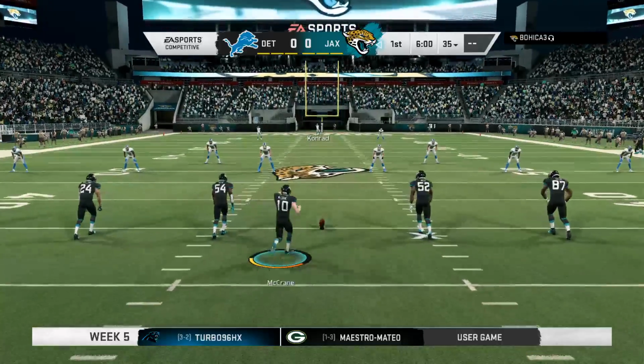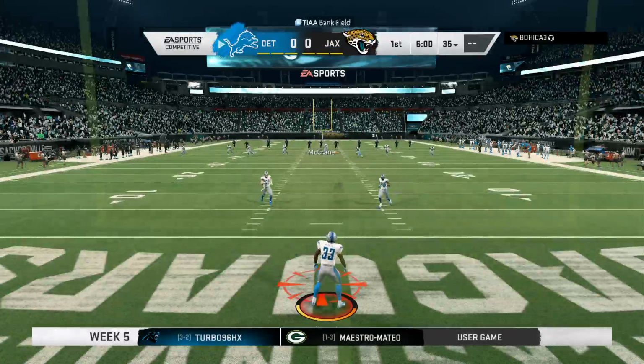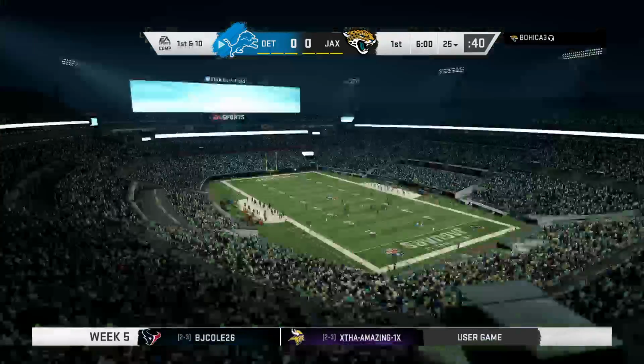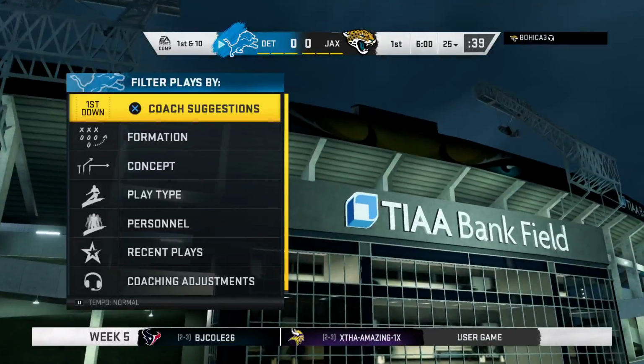We're just starting training camp, but here we are in October, and off we go on EA Sports. Good work, boys. Let's go. Let's go.